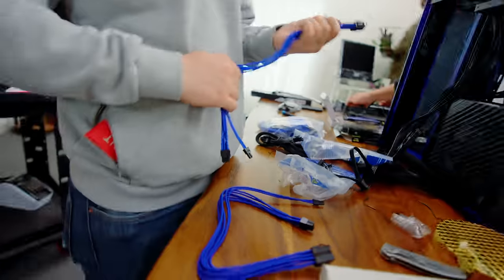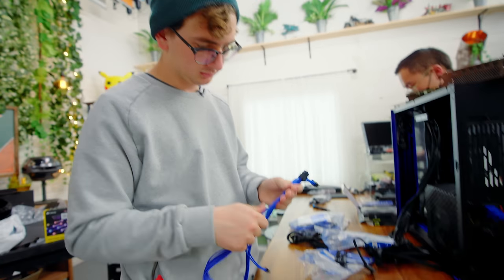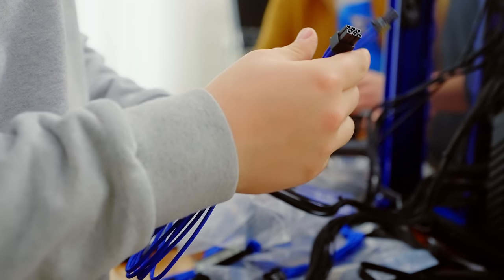As of right now, we're going to be using the Strimmers for our PCIe power, but we're going to use these blue extensions, which are also a very nice shade of blue, for our 20+4 pin and our CPU.